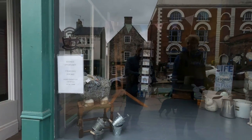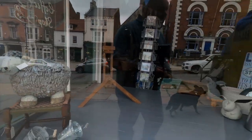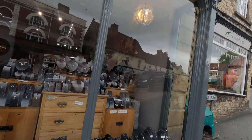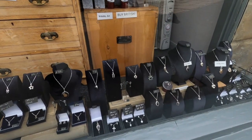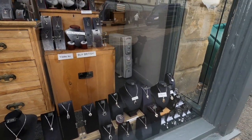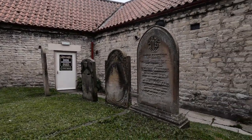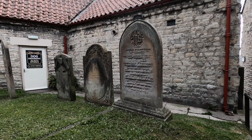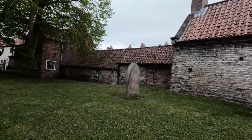I like that sheep. Don't you? Great. Whitby jet. Oh, we're not that far from Whitby, are we? No. That's Whitby jet. I would have to say it's never really appealed to me that much, but each to their own. Very popular around these parts. Oh, look at that. Can't even make it out. Is it 1855? Something like that, possibly.